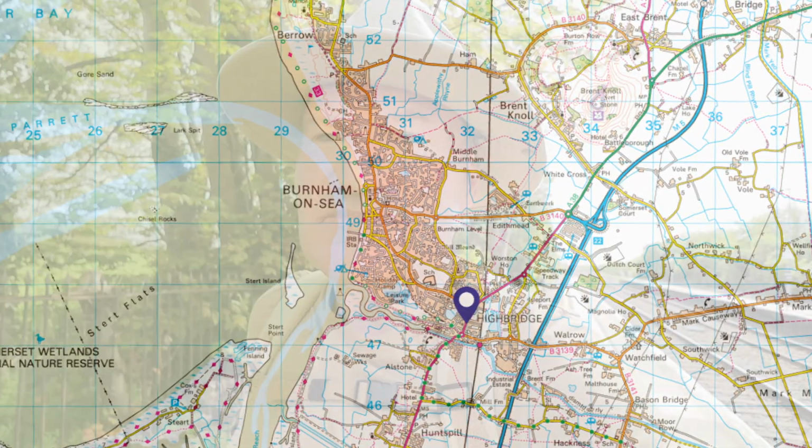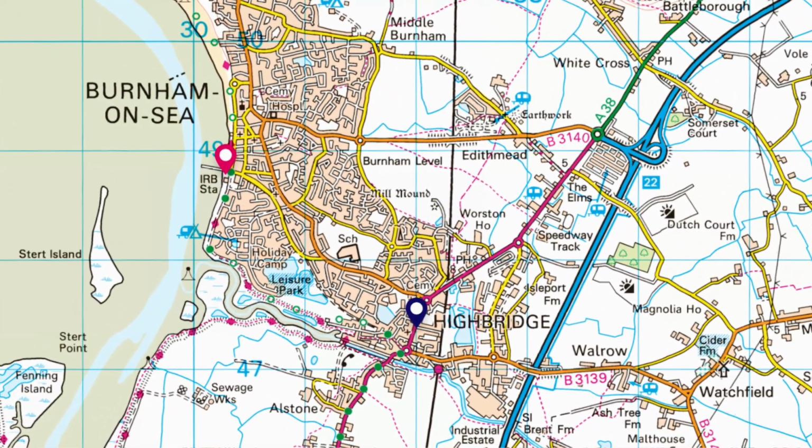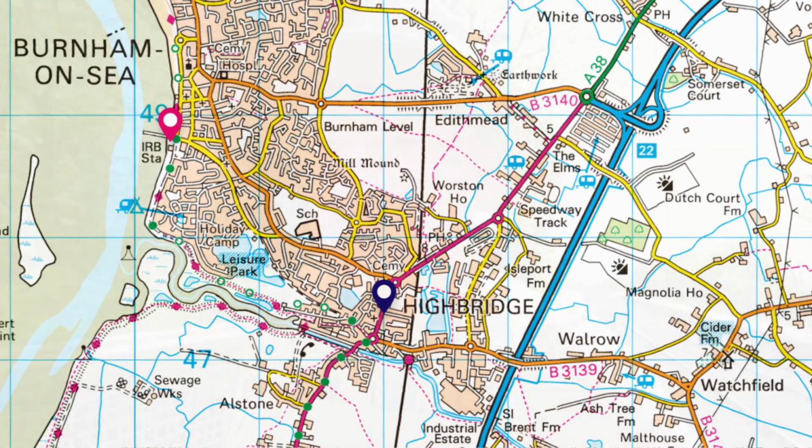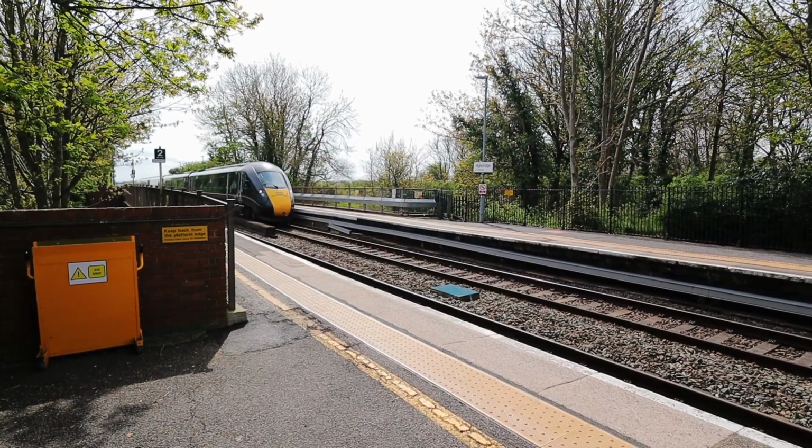But most welcome here. This is Highbridge station, so I've caught the train down from Gloucester today, changing at Bristol Temple Meads. Forgot where I was then. This that I'm walking on at the moment, I believe, is the River Brue, and it's an important crossing point for communications between Bristol and the further southwest. So there you can see the River Brue, just down there, and we're going to make our way across the footbridge and into the town.